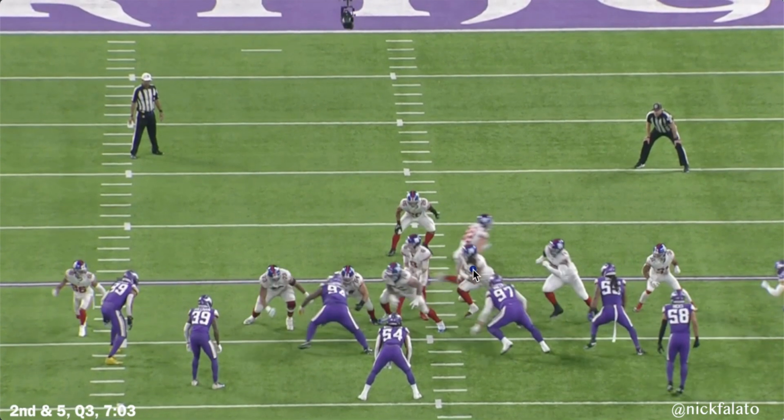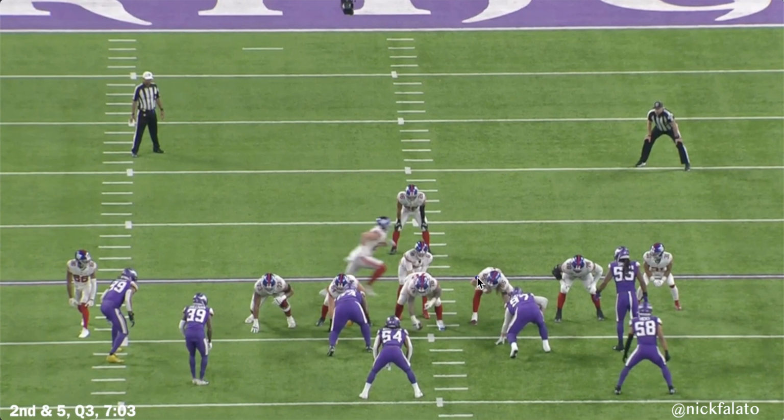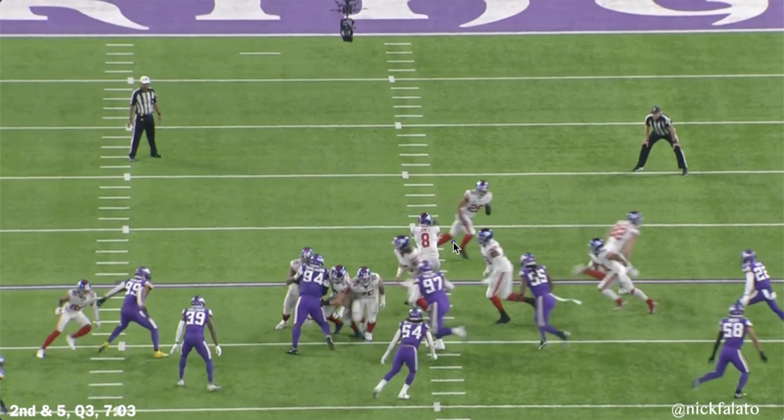And then you're just going to pull the backside guard, kind of like a G lead, right? Pull the backside guard and the backside tackles. This is like a GT handoff to the wing back underneath. You fake the halfback pitch to Saquon Barkley. You can see there's going to be eyes going in that direction.